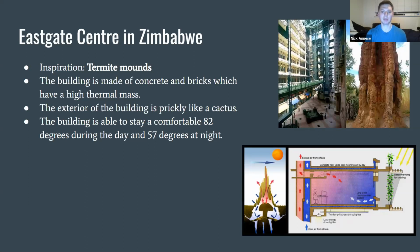Just looking at a termite mound from the outside, you think that it's a solid structure, but it actually has a lot of small holes within the mound that allow air to pass through it freely. Similar to a lung, the structure is able to inhale and exhale air as temperatures rise and fall throughout the day and night. So the building is made of concrete and bricks, which have a high thermal mass. What that means is that it can absorb a lot of heat without really changing temperature. And it also has an exterior that is similar to a cactus. It's kind of prickly, and that increases the surface area of the building.